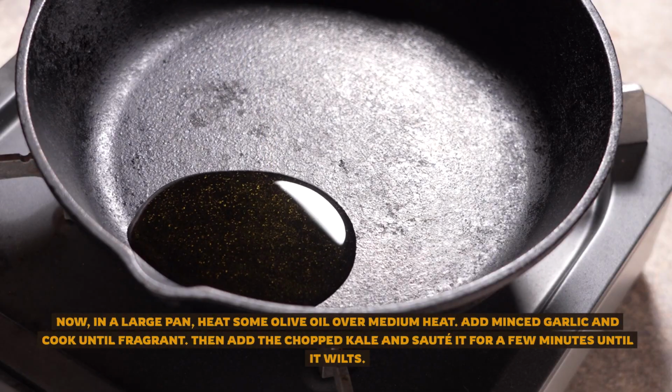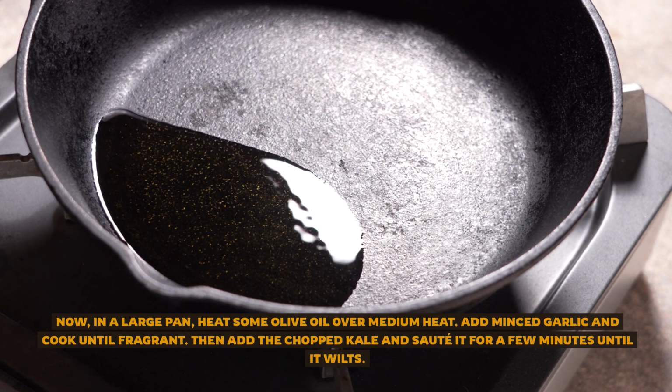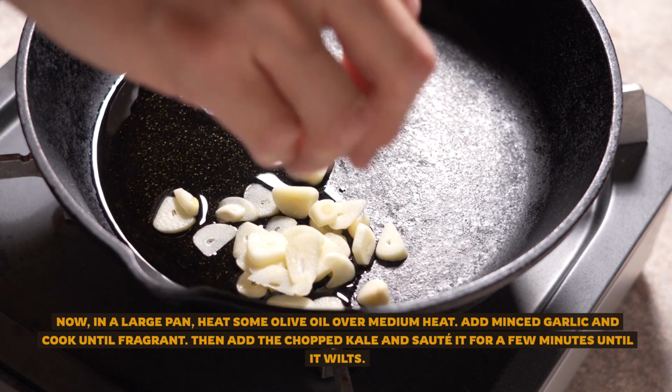Now, in a large pan, heat some olive oil over medium heat. Add minced garlic and cook until fragrant. Then add the chopped kale and sauté it for a few minutes until it wilts.